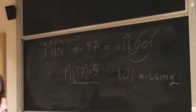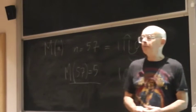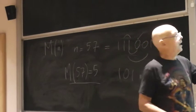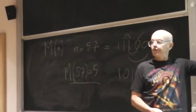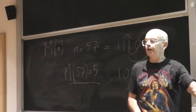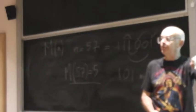That number could be zero. It could be zero, absolutely. So m of 15 is zero. I want to avoid that. So I define m prime of n to be the smallest positive missing number. So m prime of 15 would be, one, 0 is missing, so it would be 2.